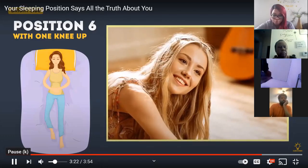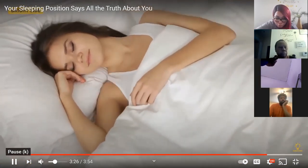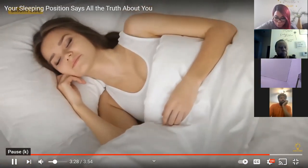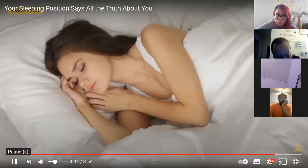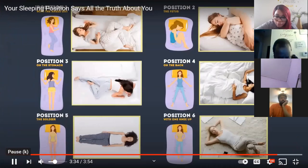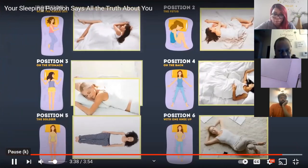And if you sleep in different poses rather than one, that's a sign that you have a multifaceted personality. It means you have some hidden depths, not even you yourself fully comprehend yet. Well, it was true for me. How about you? Were we right about your personality?